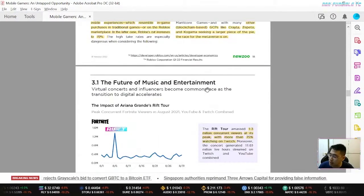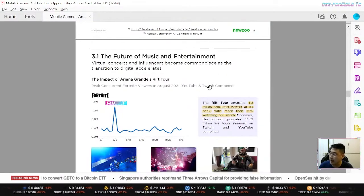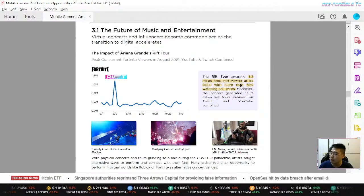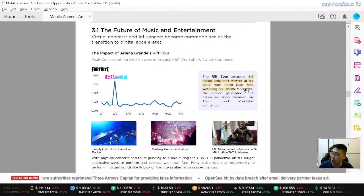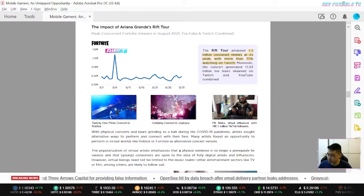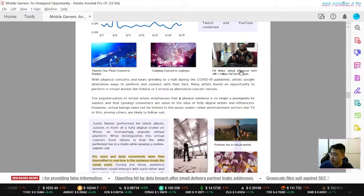So they talked about the future of music and entertainment. They talked about how Fortnite had a Rift Tour which amassed 1.3 million concurrent viewers. So they had 1.3 million people at the same time watching a virtual concert, with more than 75% watching on Twitch, right? So 35%, okay. So it is also a significant amount of people, right?